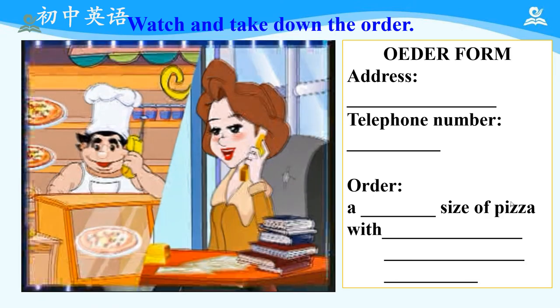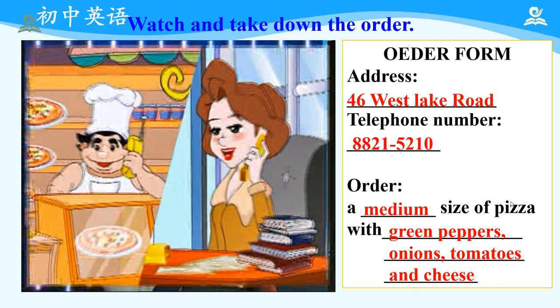Let's check the answers. What's the address? 46 West Lake Road. What's the customer's telephone number? 8821-5210. And what does the customer order? She orders a medium-sized pizza with green peppers, onions, tomatoes, and cheese.